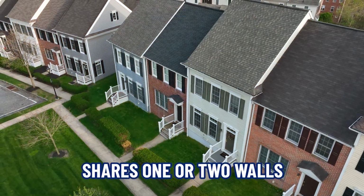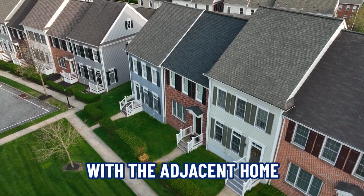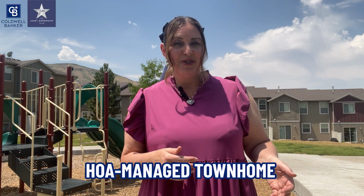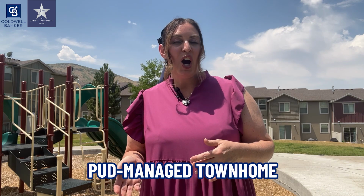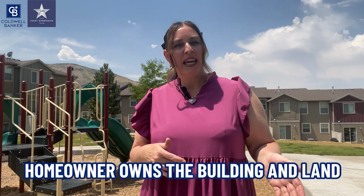So back to defining the type of homes. So the best way to define or recognize a townhome is a home that shares 1 or 2 walls with the adjacent home, but they each have their own entrance. In an HOA-run townhome, the association owns the land on which the townhome sits. In a PUD-run townhome, a homeowner, rather than the Homeowners Association, owns their building and land.